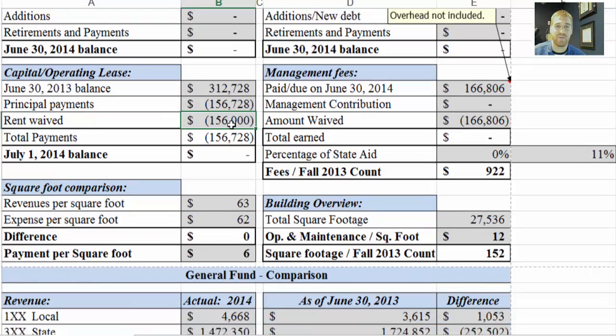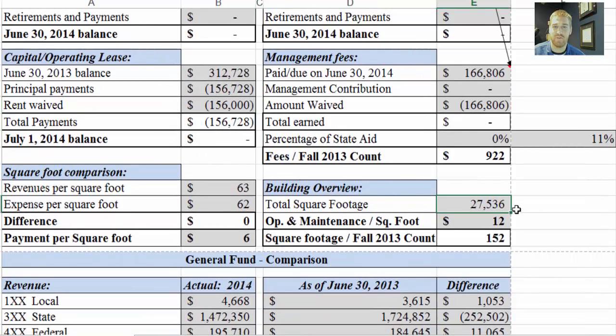So utilizing that information and this square footage over here, we do a couple calculations. So we have our revenues per square foot, expense per square foot, which you can compare from year to year just to see if there's a trend upwards or downwards with something. You'll notice that this is a 0 when it should actually be 1. The reason for that is rounding error. There's no decimals. I just cut the decimals off, so that's why this is a rounding error.